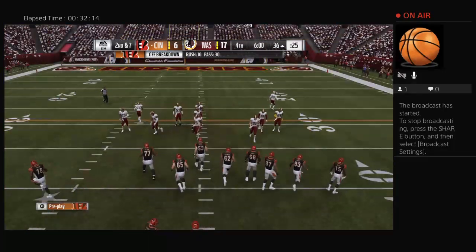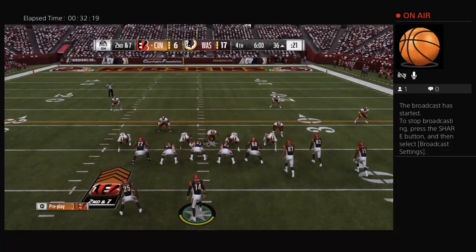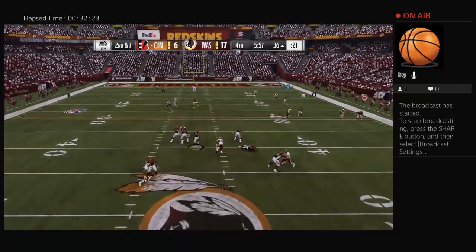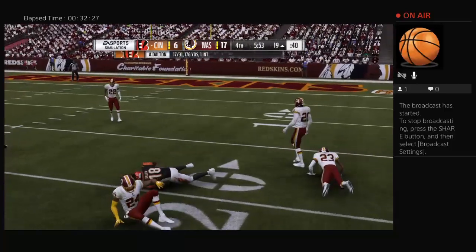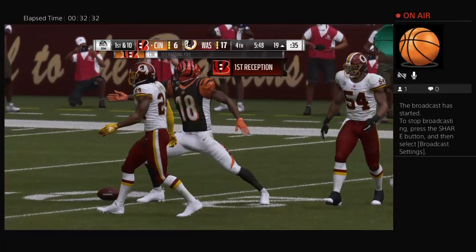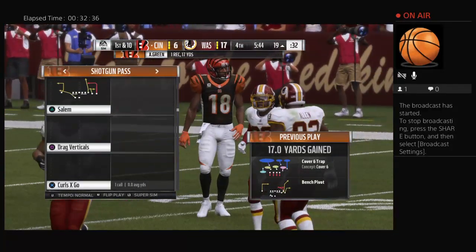That first down completion only netted him 3. 2nd and 7. Another chance for Dalton. This one grabbed by A.J. Green, and inside the 20 before he's brought down. That's his first catch so far. They've held him under wraps, but he's got a first down there.